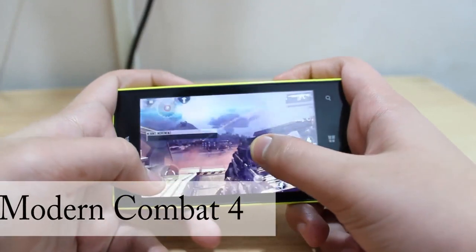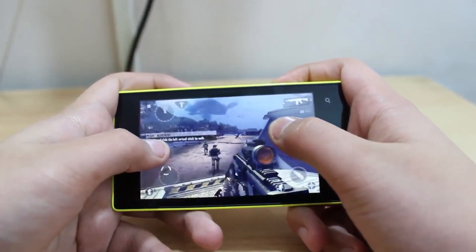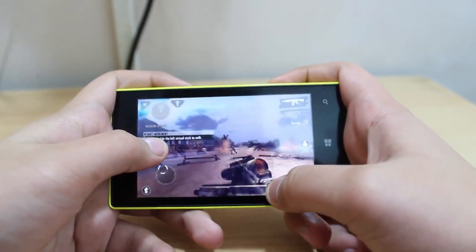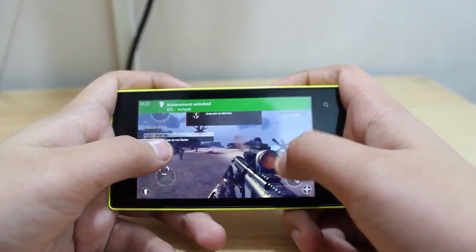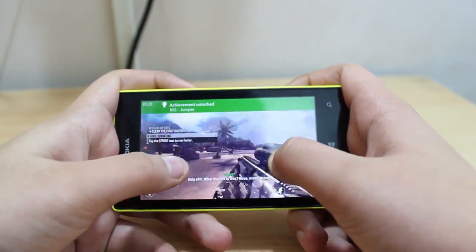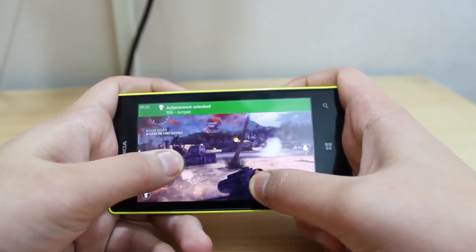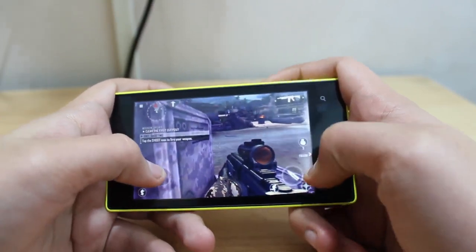Let's move on to a popular FPS game, also known as Modern Combat 4. Modern Combat 4 also played really decent. The touch response was really good. Gameplay was a bit choppy at times, but it was playable. The graphics were also great. The phone was registering touch well, so it was quite playable, but not the smoothest of all. Watch the gameplay.